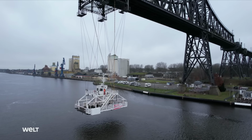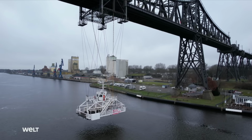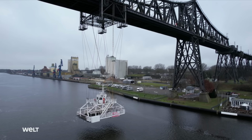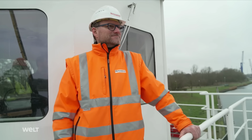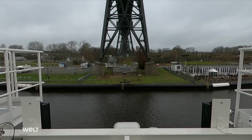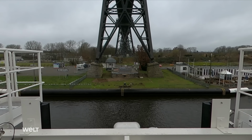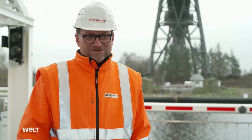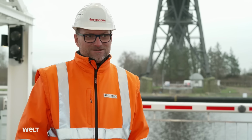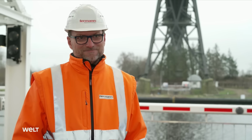The old transporter bridge had been in service since 1913. An industrial monument, affectionately referred to by the Rendsburgers as the Iron Lady. Constructing an exact replica of the original was a mammoth task for the experienced engineer and his team. It ought to look like the old one in every way, but modern. That was the main challenge we faced, and it required a bit more ingenuity than other projects.